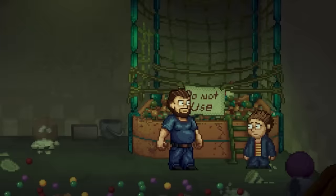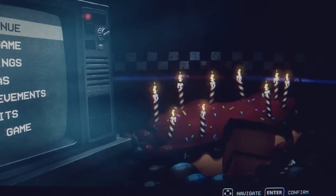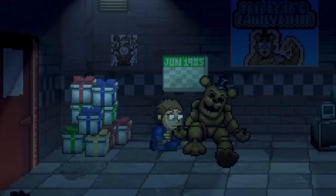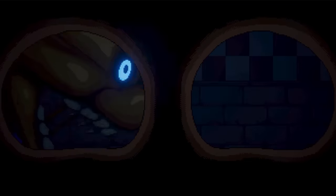And to celebrate the 10th anniversary, Megacat has updated the title screen to include a birthday cake with 10 candles. So if you do want your boy Spring Bonnie back, you can toggle this in the settings menu. But the main thing everyone's asking for in regards to Into the Pit is, when are the console ports releasing?